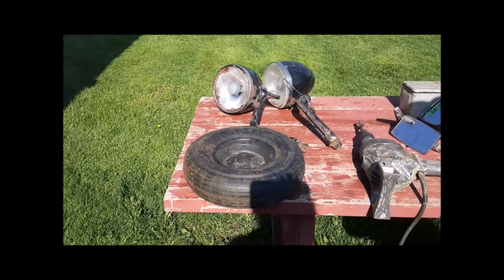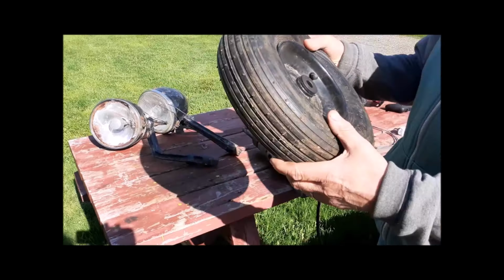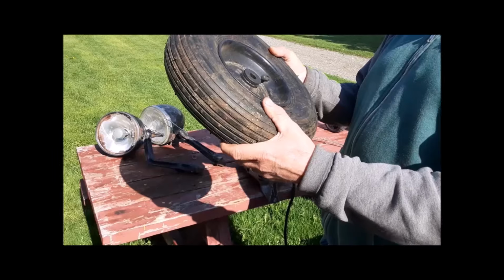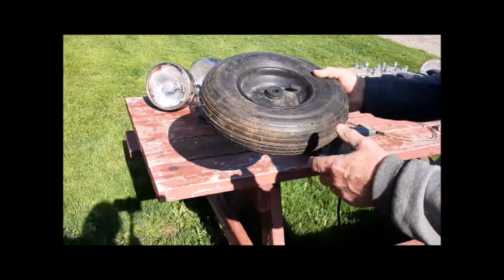Here's our loot from the swap meet. The other day I went to get my little garden wagon that I put behind my tractor, and I noticed the tire was flat and it's all cracked and disintegrated. So I got this one. Hopefully we'll blow it up and it'll be okay. I can put it on there.